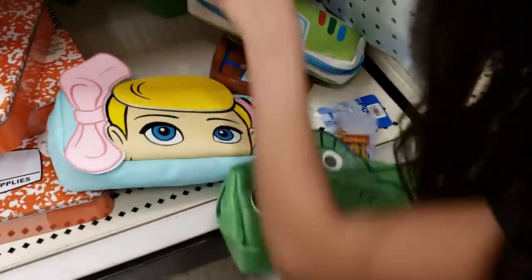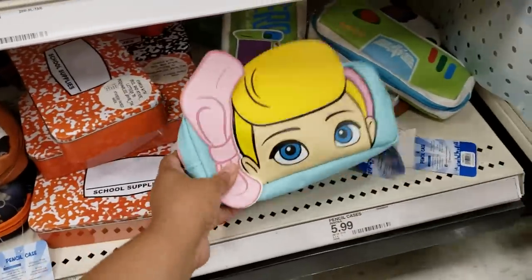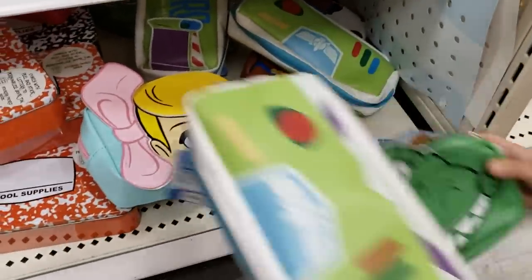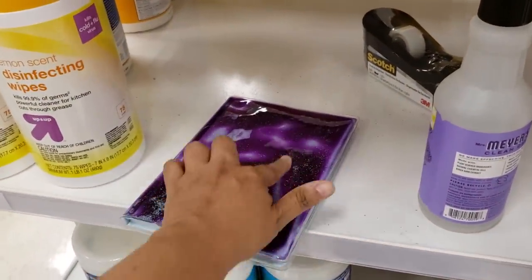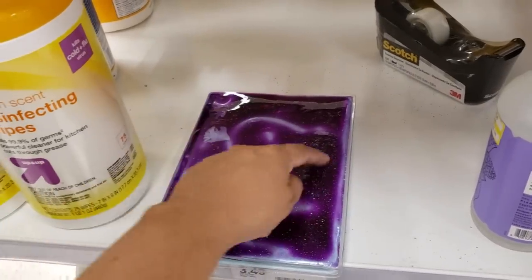Which one do you want? I don't know. Look, they don't have an alien one. How dare they? This one's cute. I like the Rex. You want the Rex? Cute, yeah. Okay, you could get that one. Look at this one. I found this randomly. It's pretty cool looking. Oh, that's cool. That is so cool.